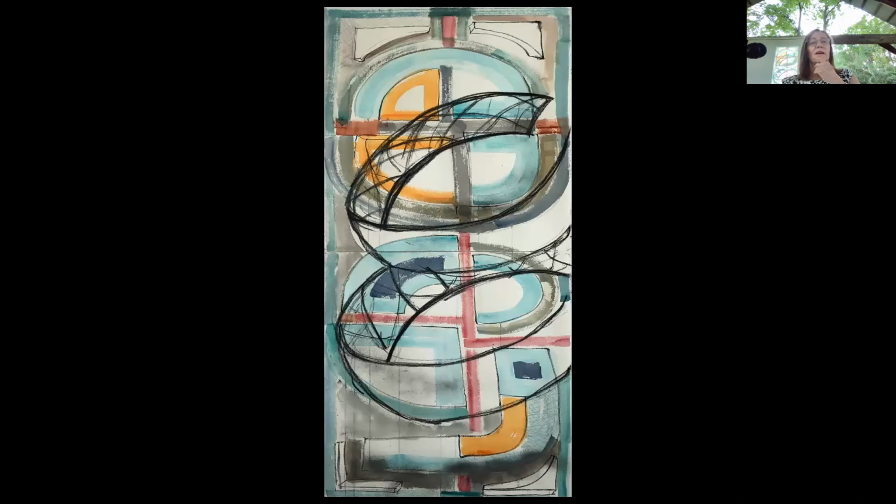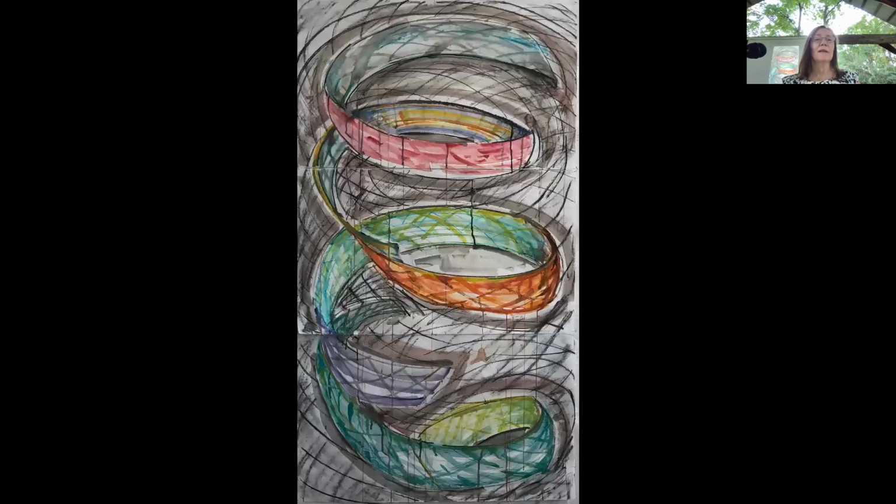So these are 90 inches by 24. This is Romulus and Remus, and they're all aqua media with fireplace charcoal. This is called Pushing a Wheel with a Stick.